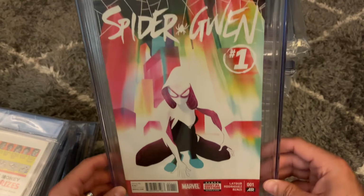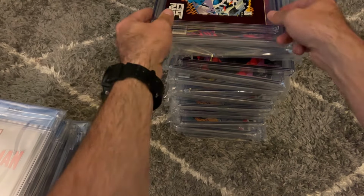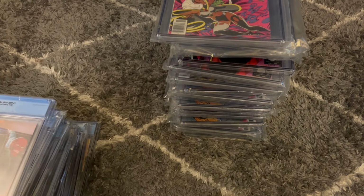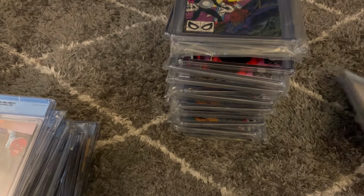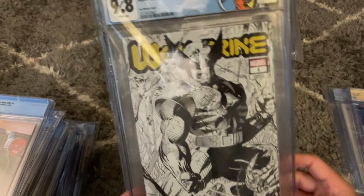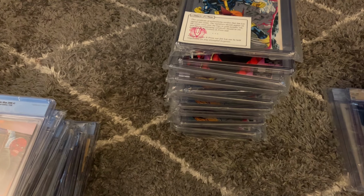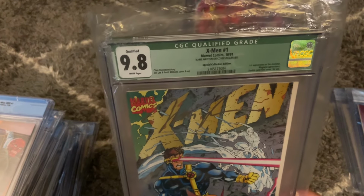Spider-Gwen, number 1, 9.8. Spider-Man, number 7, 9.8. Spider-Man 2099, number 1, 9.8. Uncanny X-Men, number 127, 9.4. Uncanny X-Men, number 248, autographed by Jim Lee. Wolverine, number 1, 9.8. X-Men, number 1, 9.8.